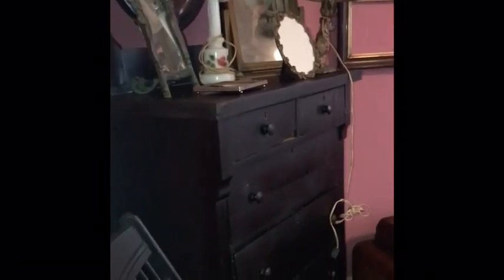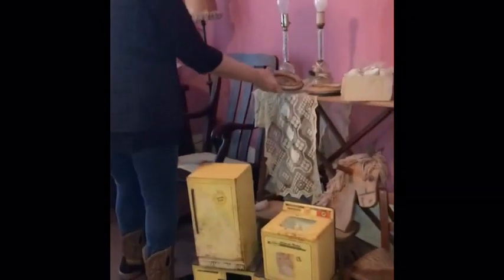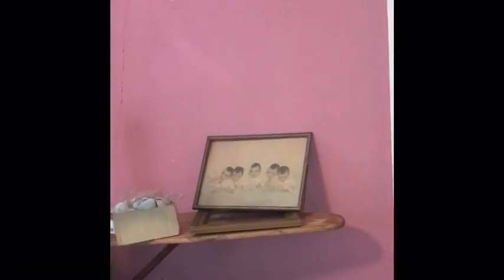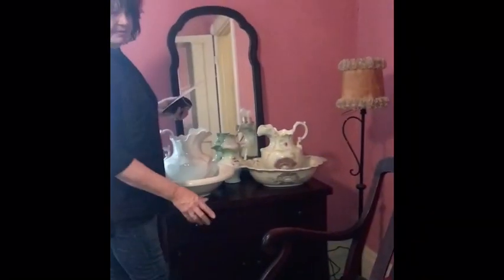We have a chest of drawers, old frames, I'm telling you, if you can't find it here, you don't need it. Silhouettes. The Dionne quints, which were the first surviving quintuplets. We have bowls and pitchers, bridge lamps, rocking chairs, little girl's kitchen. There's a little girl's metal ironing board and iron in there, and I thought, oh, you couldn't get little girls to do that today.